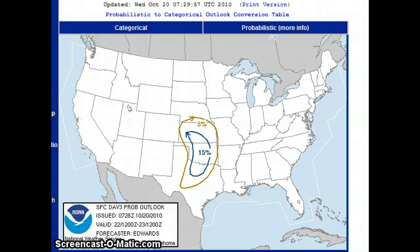We have Megi, we have possibly Richard developing, and we have severe weather to watch over the next few days here at liveweatherblogs.com.